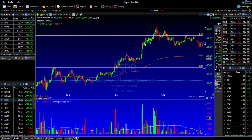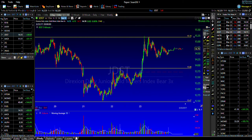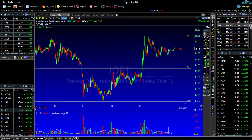So anyway, like I said, a profitable day turned into a slightly less profitable day because of this shitty entry, and then a much less profitable day because of a terrible exit. Those are my two trades, and you can see them right up here. Bought JDust at this and sold at this, and bought ESPR here and sold at this. So I'm not just bullshitting and dropping arrows.